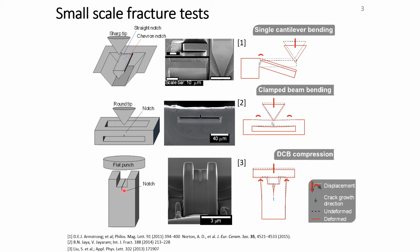They do all suffer from one slight issue, is that they're all dependent on a crack initiation effect, right? So how much stress you need to get a crack to grow at these points here, here, and here, which means how you make that notch is quite important. Most of them are carried out within a nanoindenter, some are carried out within a normal lab environment. So things like moisture, particularly in ceramics, can actually play a role, can attack this crack tip, and then you can have problems, an actual chemical attack at that crack tip.